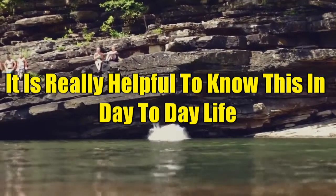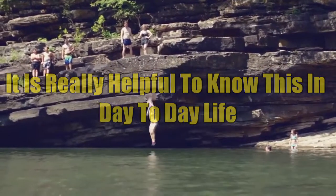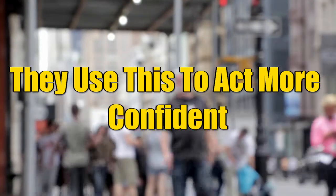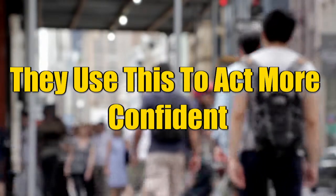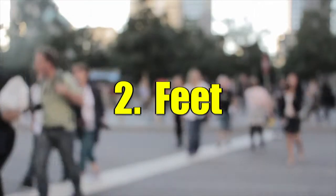When someone's arms are behind them, it gives more of a power pose, that they feel more confident in these situations. You can see this with a lot of politicians, as they try and portray confidence a lot on a conscious and a subconscious level. They use some of these techniques in order to portray confidence to their voters, so they are subconsciously more likely to vote for them. Number two on our list is feet.